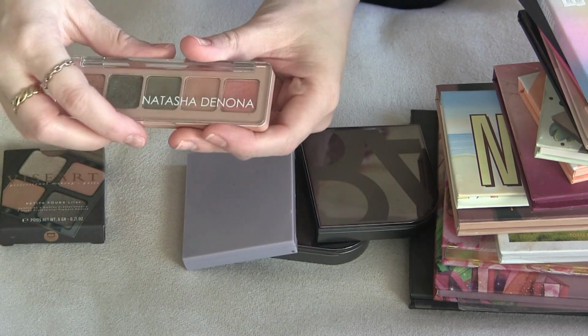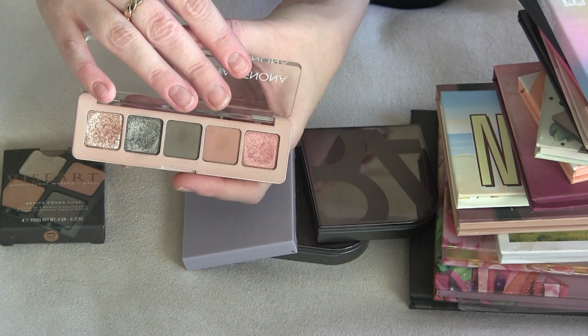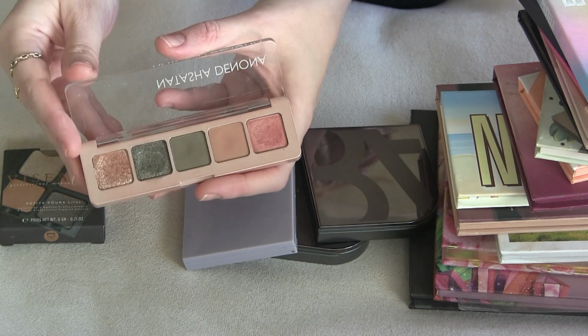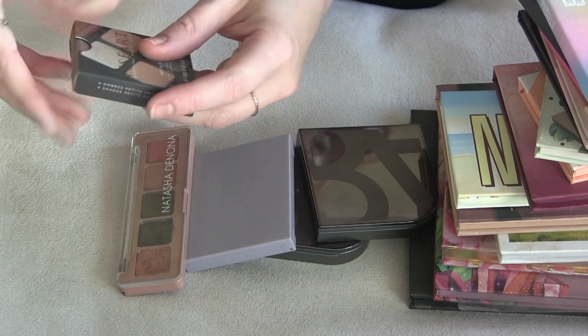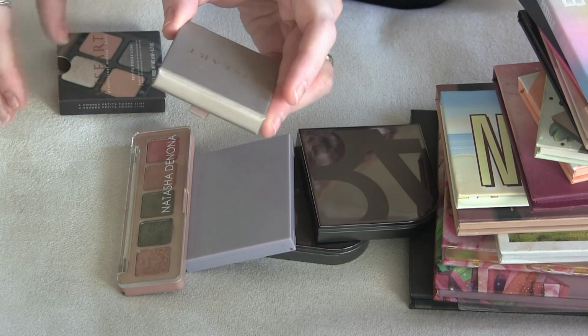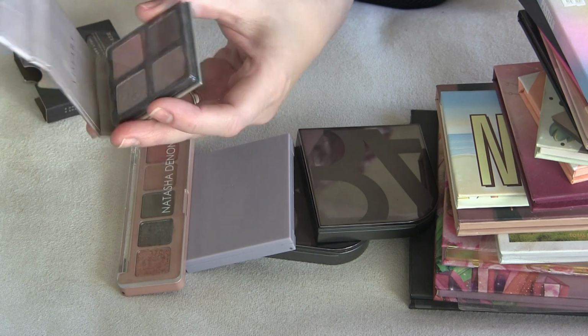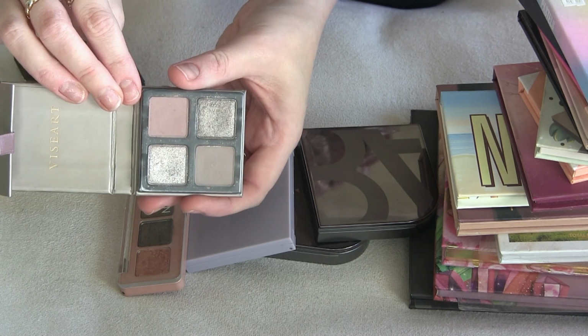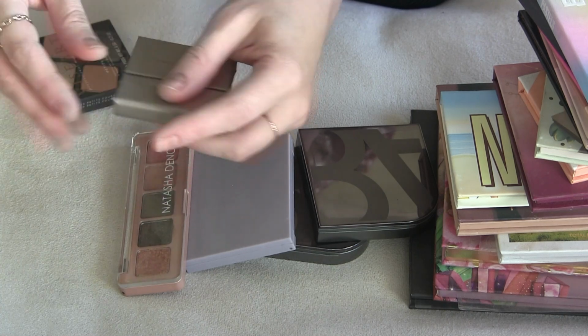And this is Natasha Denona Mini Retro. I like this one as well. Not my favorite eyeshadows, but it's really nice. And then we have Viseart Petite Force Lilas Little Tiny Quad. And these are really nice taupes as well. I really enjoy this one too.